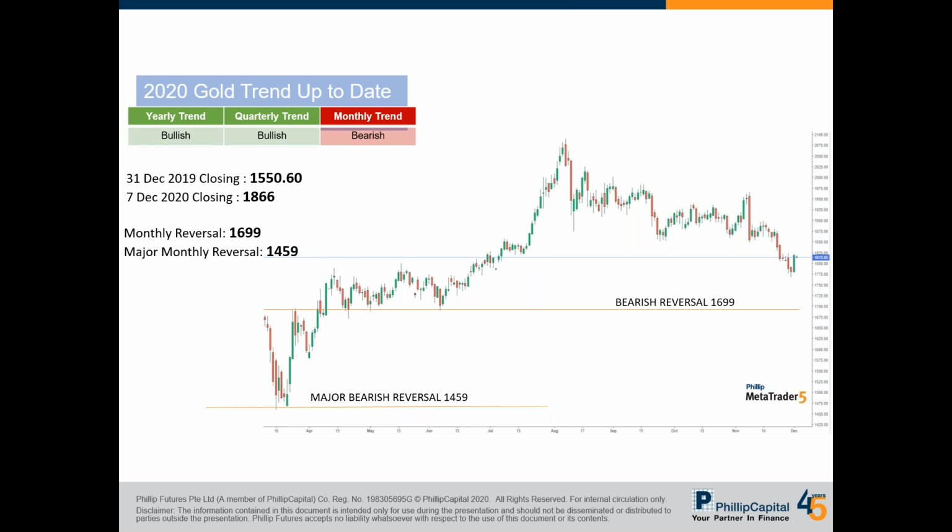And of course, all these stimulus, right? You can't just print money without having any consequences. So it has to come with a price. For that, I will still say that I'm still bullish bias. So we will continue to see that countries have already reported the third wave, the fourth wave. So that's why in my opinion, gold will still continue to shine in 2021.